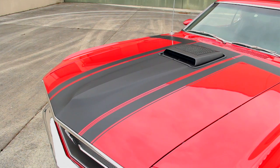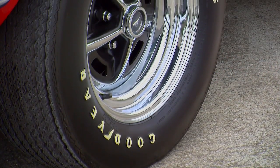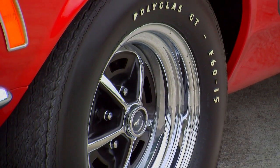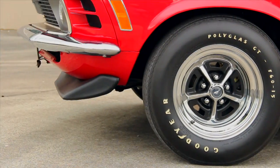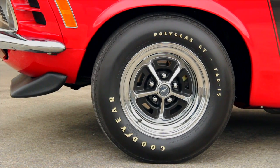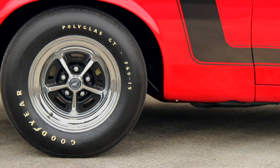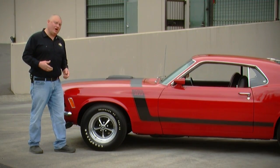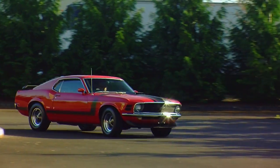They ride on special suspension with disc brakes, Magnum 500 wheels, with Goodyear Polyglass GT tires to help improve the handling as well. The GT on a Polyglass tire indicates that these are 60 series aspect sidewall tires, whereas the regular Polyglass with no GT was a 70 series. And a lowered stance, which was all designed to give this car cornering ability as well as high-speed performance.